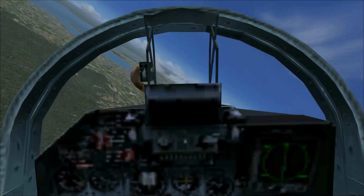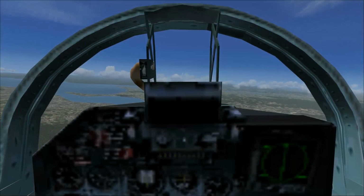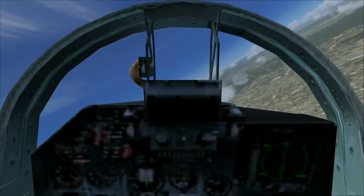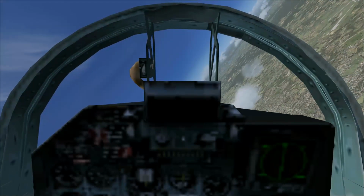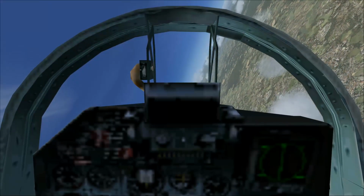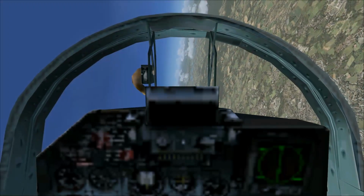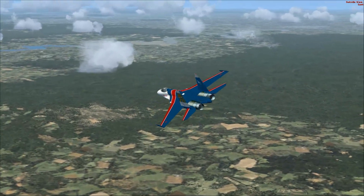It has two Saturn Lyulka AL-31F turbofans. They produce 7,670 kilograms, that's 75.22 kilonewtons or 16,910 pounds of thrust each, dry. Pop the afterburner on that, and you're looking at 27,560 pounds of thrust. Maximum speed, Mach 2.35. Range, 3,500 kilometers, that's about 2,000 miles at altitude. Pretty cool looking, pretty neat aircraft.